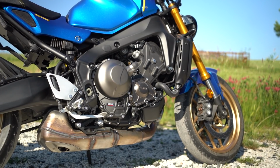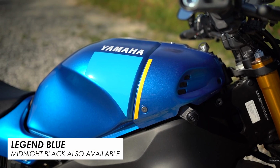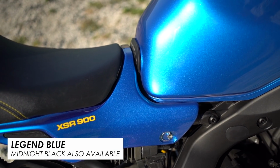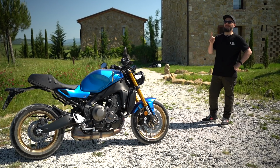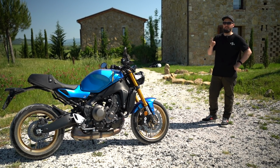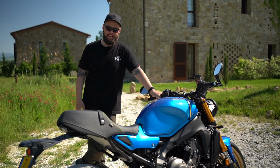But the top half and the front end work nicely for me, and I especially like it in this blue, yellow and gold paint job, which really did pop under the glorious sunny skies of Italy. There is one thing though that I'm not entirely sold on, and I'll give you like 2 seconds to guess. It's the seat.